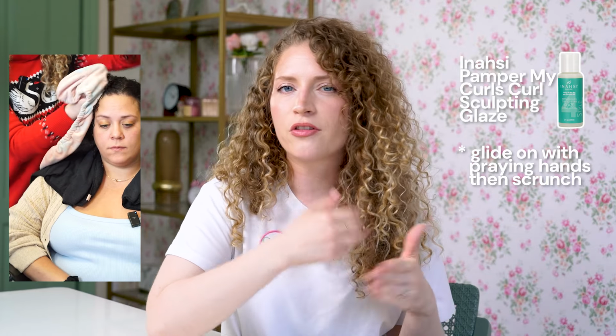Then just scrunch any excess water out with a microfiber towel. This will help begin the drying process. You can either from there diffuse or air dry. I always prefer diffusing, but either work.